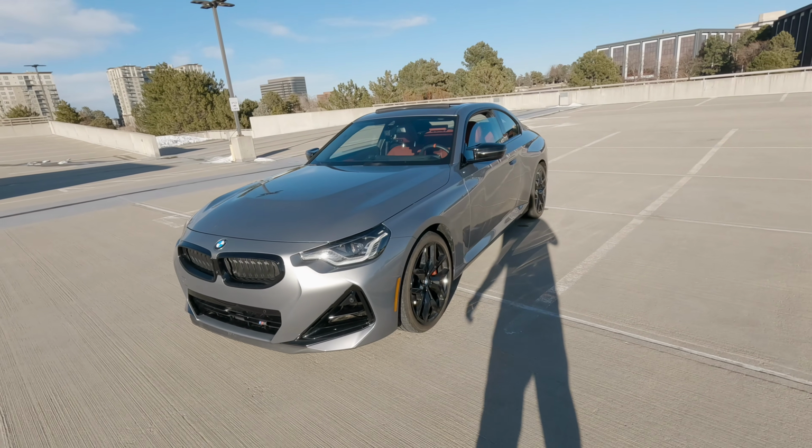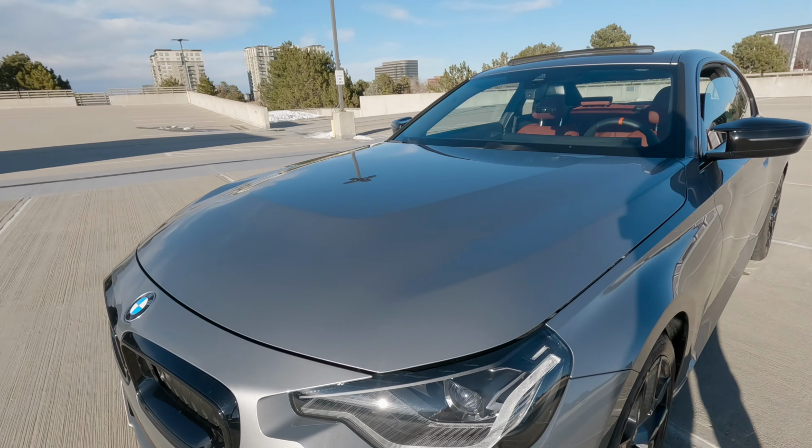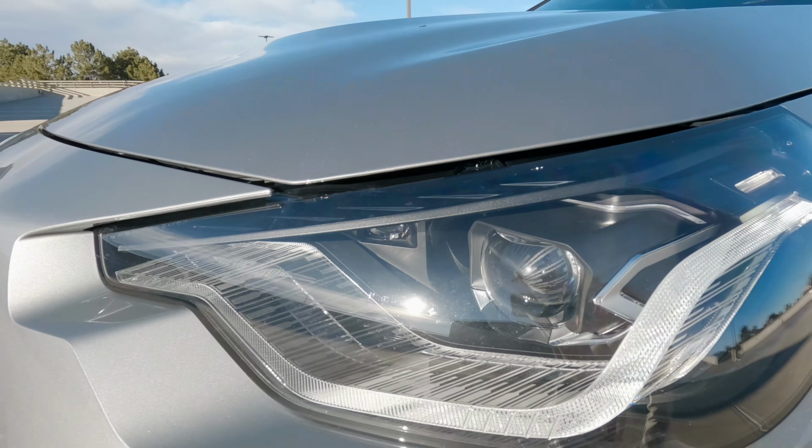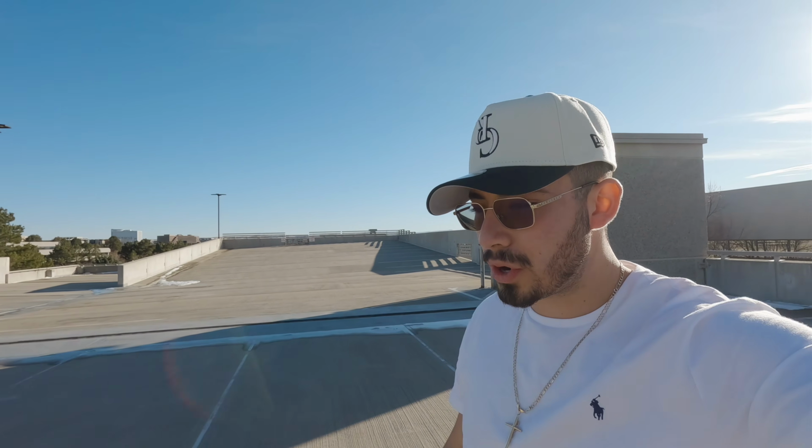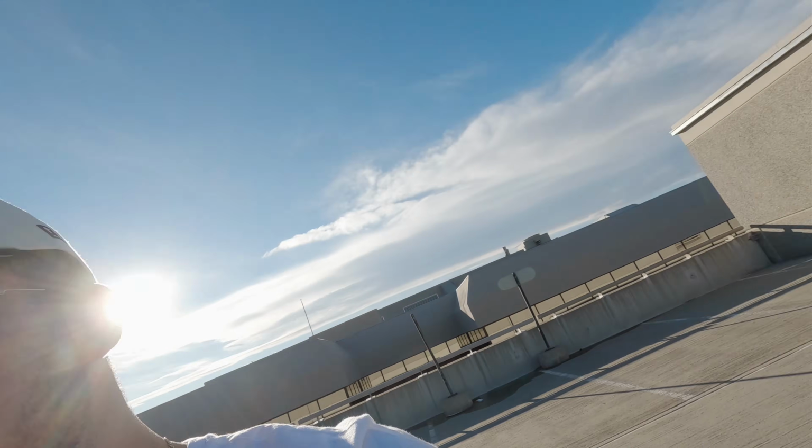Nice thing is this one also has the adaptive headlights. That just means they move when you drive, so that's super neat, especially at night. I use glasses, so it makes it a lot easier to see around the corners when you're driving around. Sometimes I like driving at night, so it helps out a lot with that as well. But yeah, it's been pretty awesome.